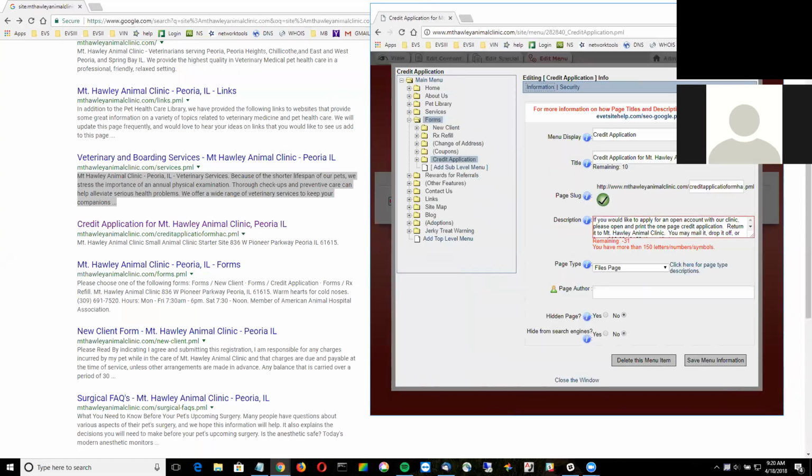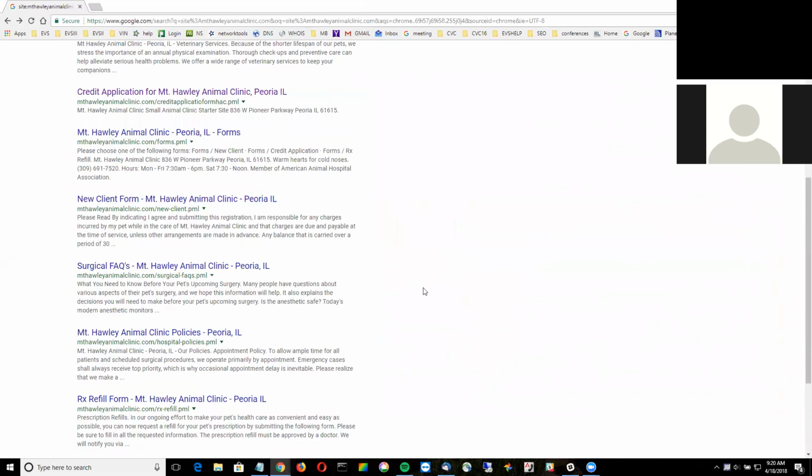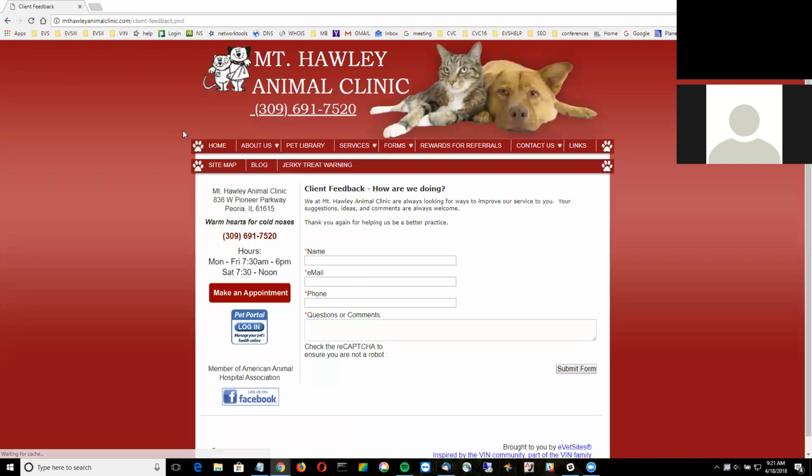And how this helps is you're going to see what it is that people are looking at. So if you want to come up for Peoria, you can look and see, well, it's coming up on most of these titles. So that's great. But let's make sure that all the pages have them. Maybe there's one that doesn't. Look, here's one. Client feedback. This one doesn't have it.